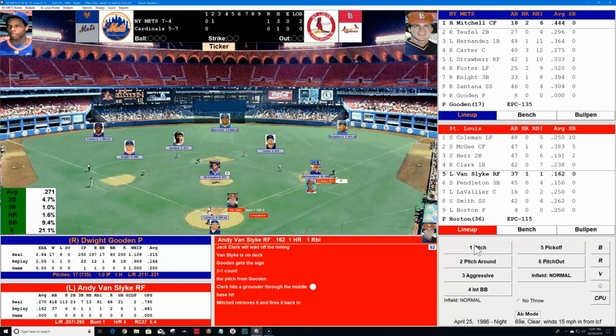He's struggling. He's batting .162. Clark a pretty decent chance to steal, but I don't see one coming here. But you never know what the Cardinals might attempt. St. Louis is still a pretty fast team. Van Slyke at the plate. Here's the pitch from Gooden.